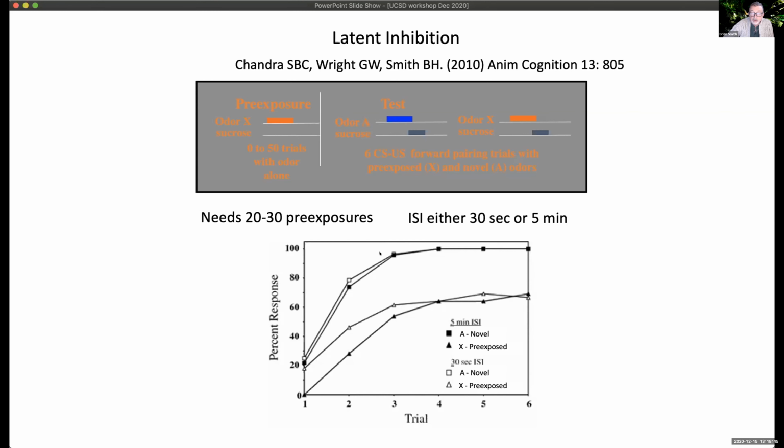And here's the blue odor, here's the orange odor. They learn it slowly because they've learned to ignore it, and they have to overcome this learning in order to effectively respond to it.